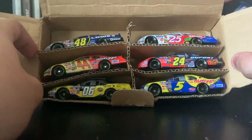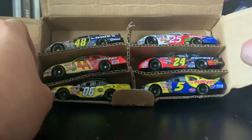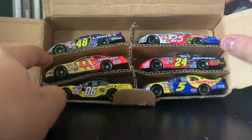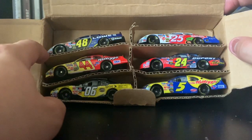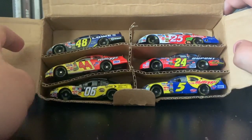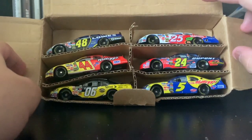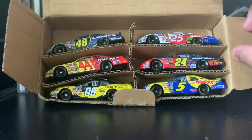This is just beautiful. As a Hendrick Motorsports fanatic, this means so much to me. My goal is to get the Hendrick car sets, and I got the six car set checked off the list. The next one I want to get is the 100th win car set from 2001. And then the Spin Master Hendrick 5 pack, but I think that's rare as hell, and that's going to be a hard one. But in the meantime, here is the six car set of the 2006 Hendrick Motorsports cars. So with that being said, let's go with the cars.